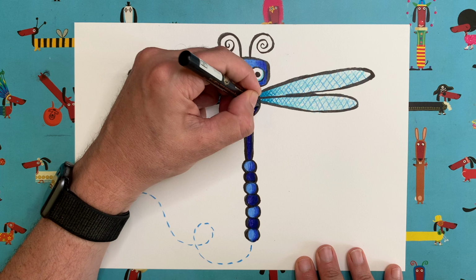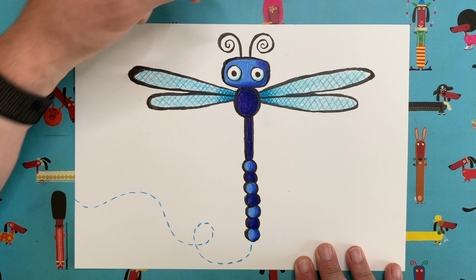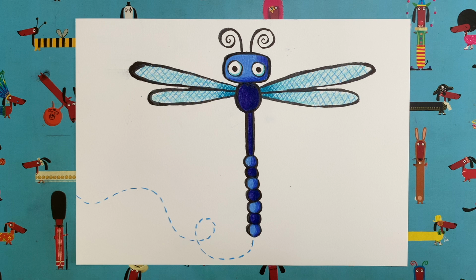Mine was very quick to colour too, because I kept it very simple. I kept it to the blues that I've used in the book. I'm just going over the black here to make it stand out a bit more. So if you want to impress people very quickly with a drawing, this is a very good one to choose.